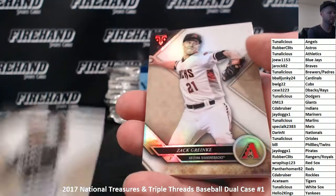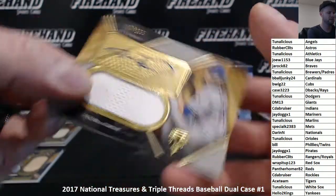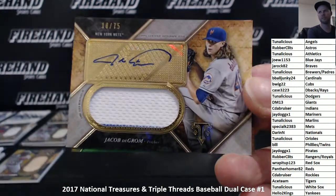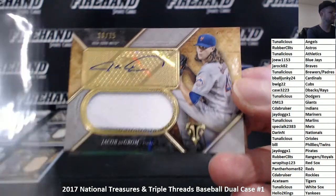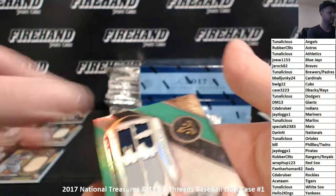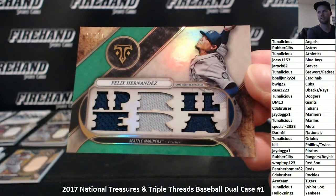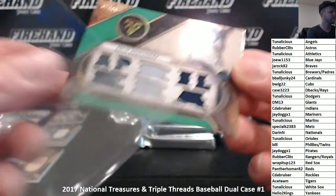Chipper, Ichiro, Greinke, Arrieta, Adam Jones. Jacob DeGrom Auto for the Mets. And Special K. And Felix Hernandez for the Mariners. 16 of 18. That's J-Dog.